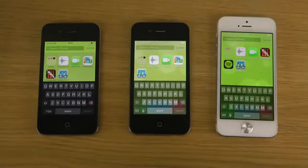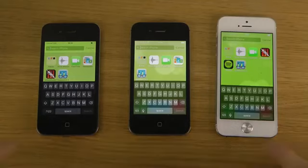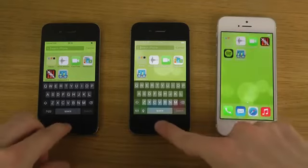So and now of course we do have new iPhones that's coming up, and that's going to be very, very cool and exciting. So can't wait to see that.